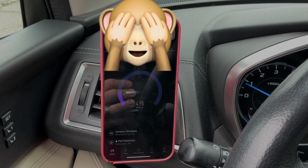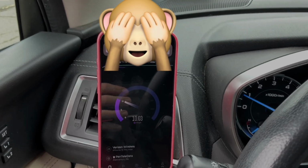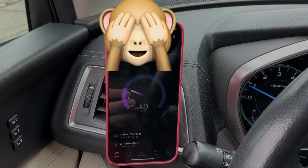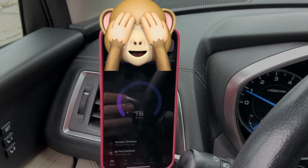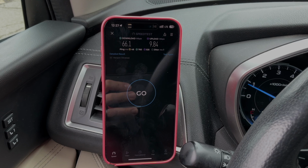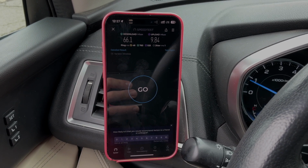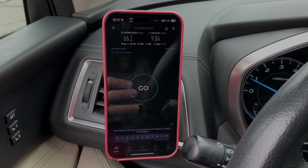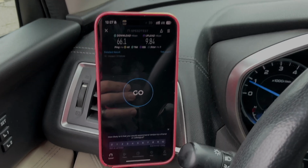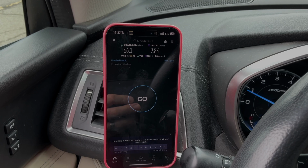And I would argue that it's a backhaul problem, but again, T-Mobile doesn't have a problem here, obviously, because they're using Spectrum backhaul. So I would argue, why not use Spectrum's backhaul until you can get your own figured out? That would be my argument, but I'm sure Verizon doesn't feel that way. I'm sure they don't want to spend that money. So there you go, 66.1 down, 9.84 on the up.